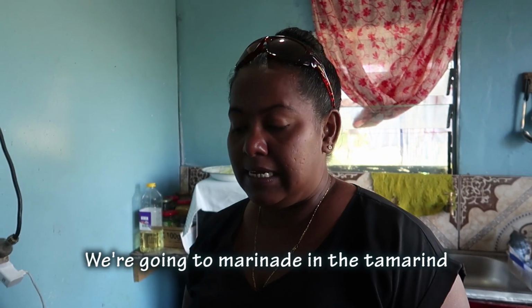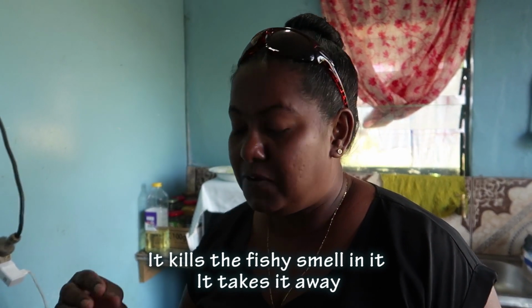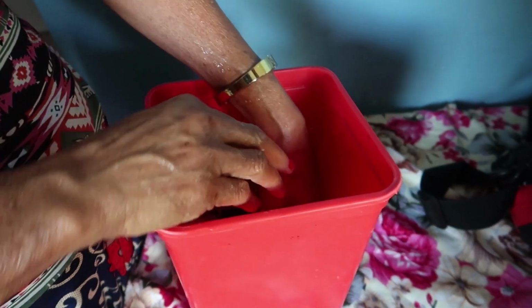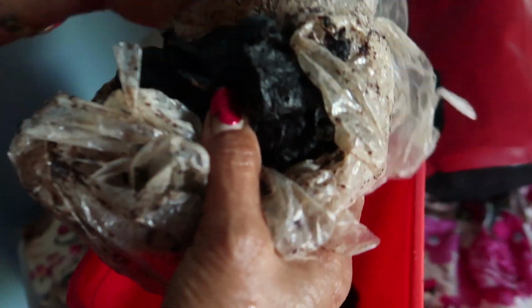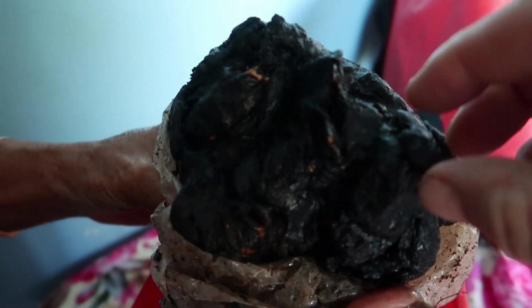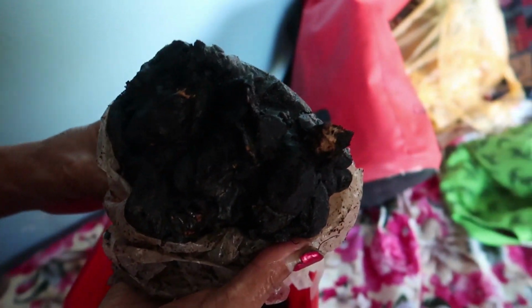Tamarind. Yes. It kills the fishy smell in it. Yeah, it takes it away. Oh, good. You like that. So this is the tamarind. Oh, wow. Oh, it smells beautiful. Oh, it's incredible. Eat it. You can eat it? Yes, you can eat it.